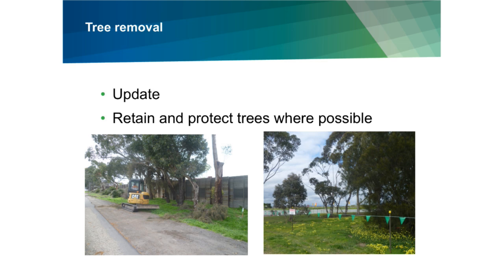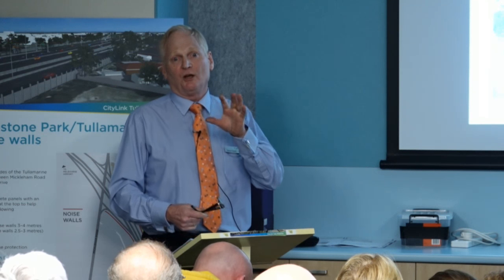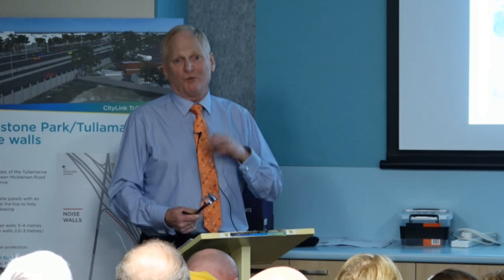And look, I do know that some people really value the trees, and it doesn't matter what sort it is or what size it is, it's really important to them. And other people really don't like them and would prefer that we rip them all out. We can't do that. We've got to get approval to touch a single tree. So the trees that have been removed are the ones that have needed to be removed in order to do the upgrade. And if they haven't been required to be removed for the upgrade, well, then they will be remaining, because we just can't get approval to pull them down or cut them down just because people don't like trees.